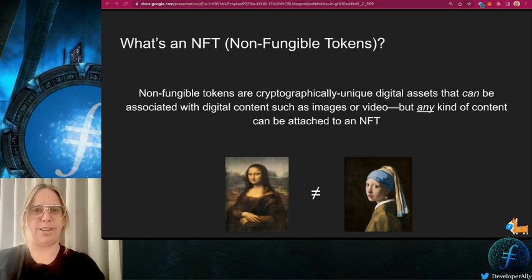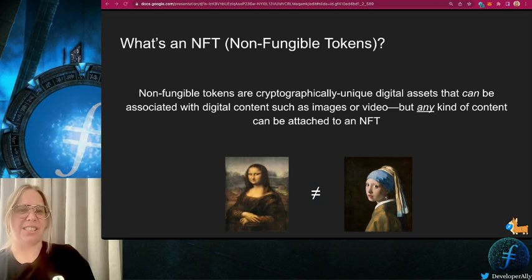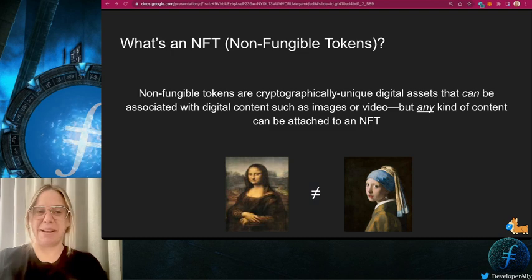It's a signature or a computer authorization, some of those things. So firstly though, what does non-fungible actually mean? Because we're talking about NFTs, which is a non-fungible token.